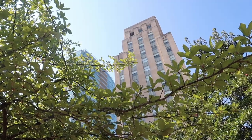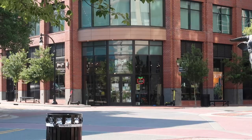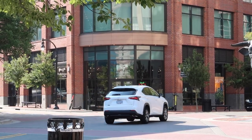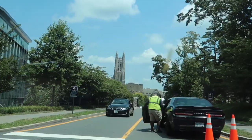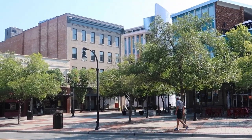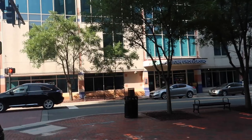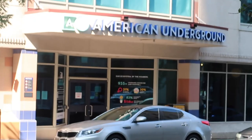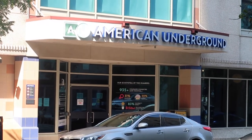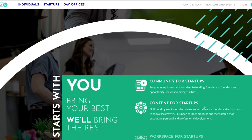The downtown of Durham is absolutely gorgeous. It's a beautiful, artsy, industrial vibe. It's filled with young adults, many of whom attend Duke University. It's a huge hub for entrepreneurs, and Durham is actually known as the startup capital of the South. There's this really cool spot called American Underground, where entrepreneurs can come to help build up their businesses. 31% of the companies in American Underground are female-led, and 30% are led by a person of color.